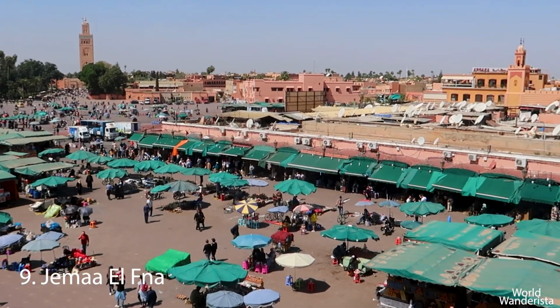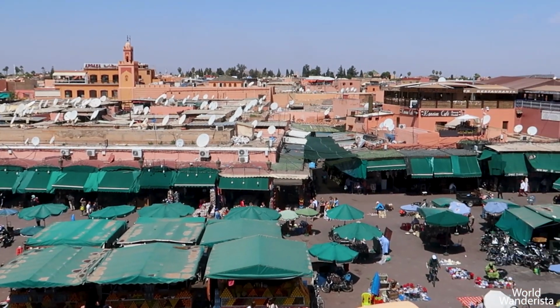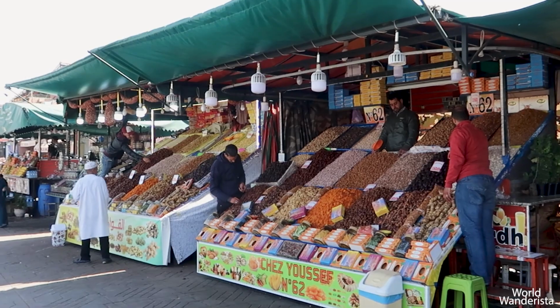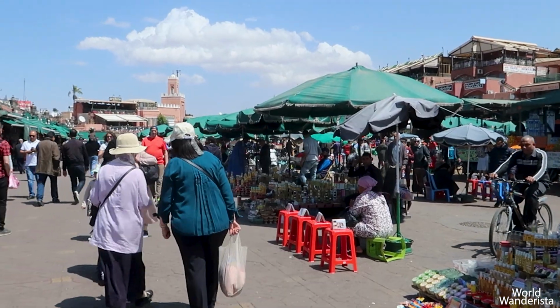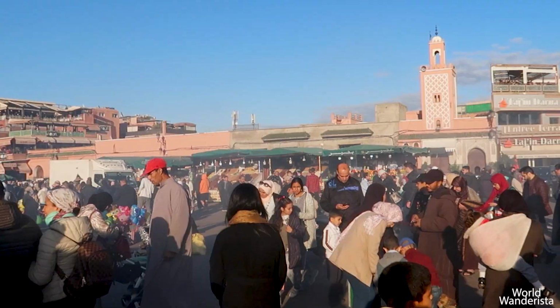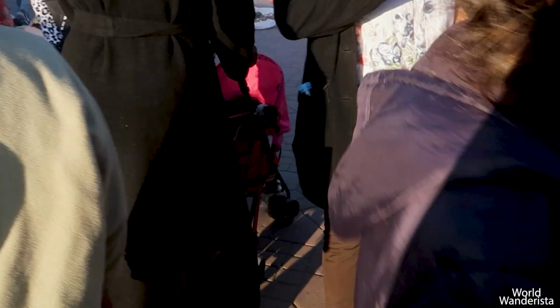Marrakech's most famous feature is probably the Jemaa El Fna square. Besides shops and fruit juice stalls, you will find people trying to put monkeys on your shoulders or head, snake charmers, musicians, games and a lot of other activities and things. During the day it is crowded, but in the evening it becomes real madness. It seems as if the whole city gathers here.